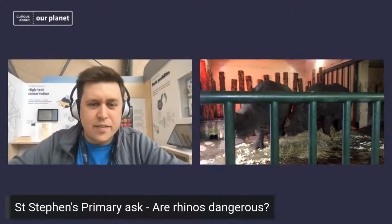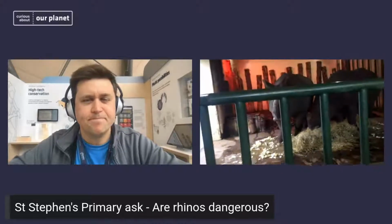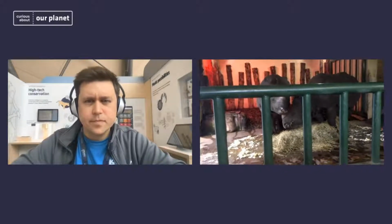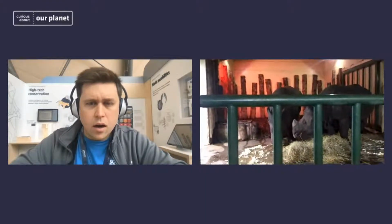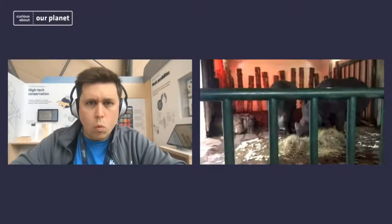They ask, are rhinos dangerous? Well, as Jamie mentioned in the video, they're very, very strong. So they can get up to over 2 tons in weight, which is really, really heavy. And when they're fully grown, they can also lift that amount of weight, and they can also run, as they get up to full speed, about 30 miles per hour. So that's pretty fast, faster than a car in town and heavier than a car in town. So if they were charging at you, you would not want to be in the way.